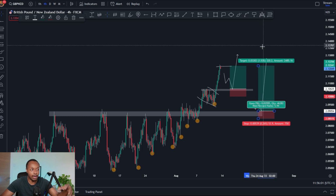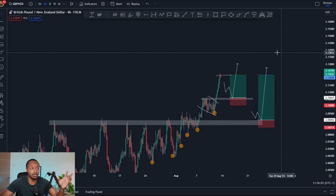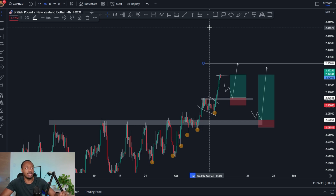If you want to push beyond that, then you could probably look at some fib extensions or potentially utilize the psychological levels here. We've got 2.13 just above us, so that could be a nice little target there if you want. But again, I'll just keep it to wherever that swing high forms as my target for the trade. But pound NZD buys look good.